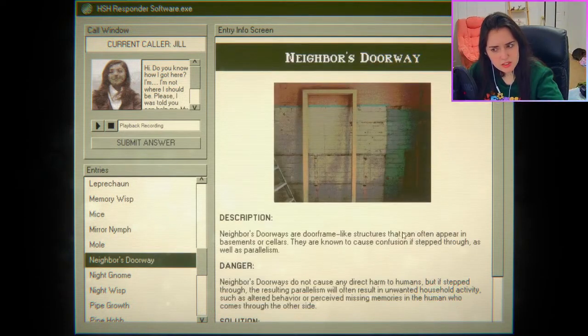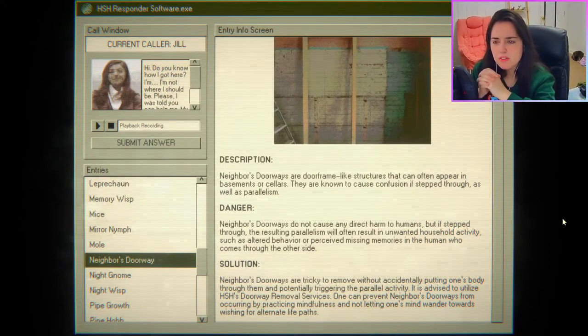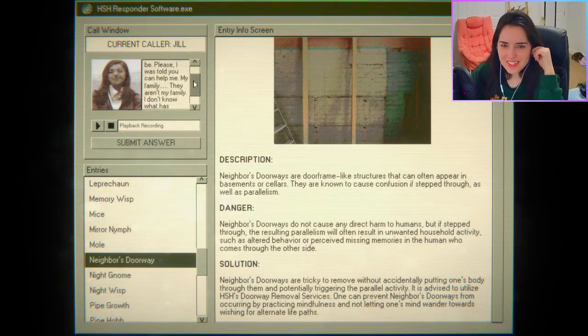Neighbor's doorway? Okay, let's see. Neighbor's doorways are doorframe-like structures that can often appear in basements or cellars. They are known to cause confusion if stepped through, as well as paralysis. Neighbor's doorways do not cause any direct harm to humans, but if stepped through, the resulting paralysis will often result in unwanted household activity, such as altered behavior or perceived missing memories in the human who comes through the other side. Neighbor's doorways are tricky to remove without accidentally putting one's body through them and potentially triggering the parallel activity. It's advised to utilize the door removal service. One can prevent neighbor's doorways from occurring by practicing mindfulness and not letting one's mind wander towards wishing for an alternate life path. That's weird.